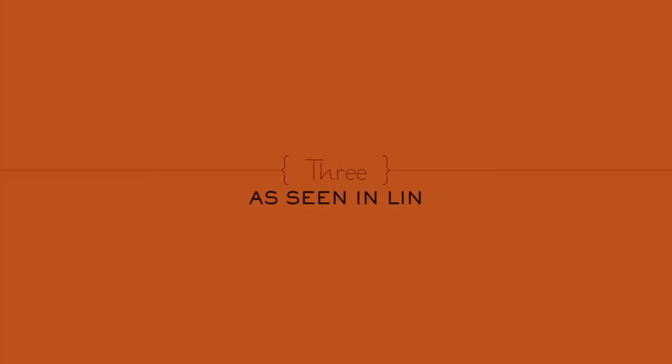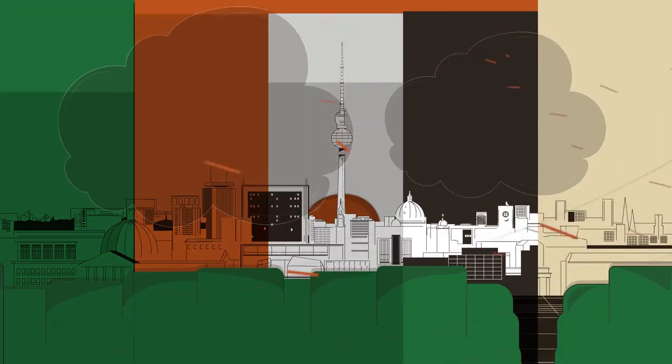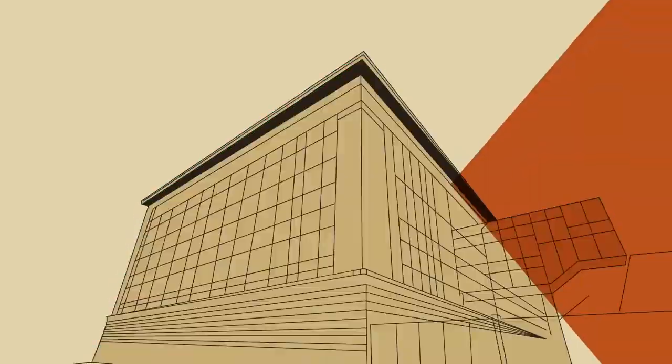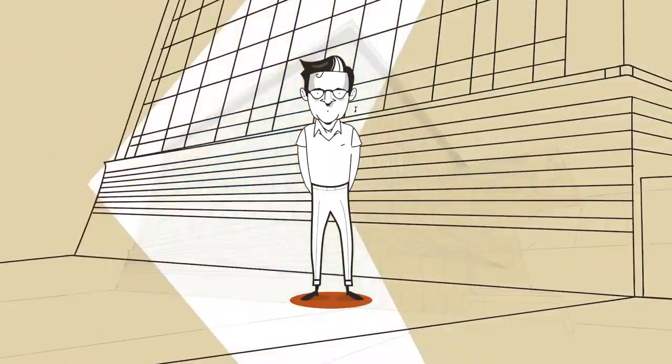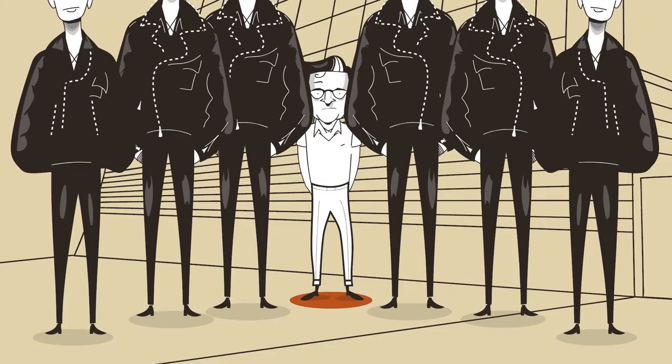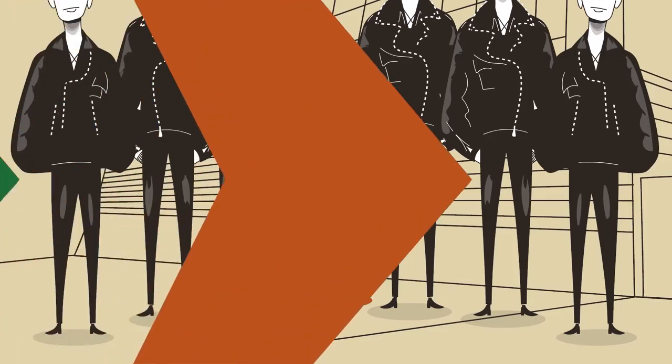3. As seen in line at Berghain. Few things illustrate the changing face of Berlin better than the queue snaking out of the city's most exclusive techno club. If you'd paid a visit to Berghain 10 years ago, and you weren't wearing mostly leather, chances are you'd have been in the minority. What a difference a decade makes.